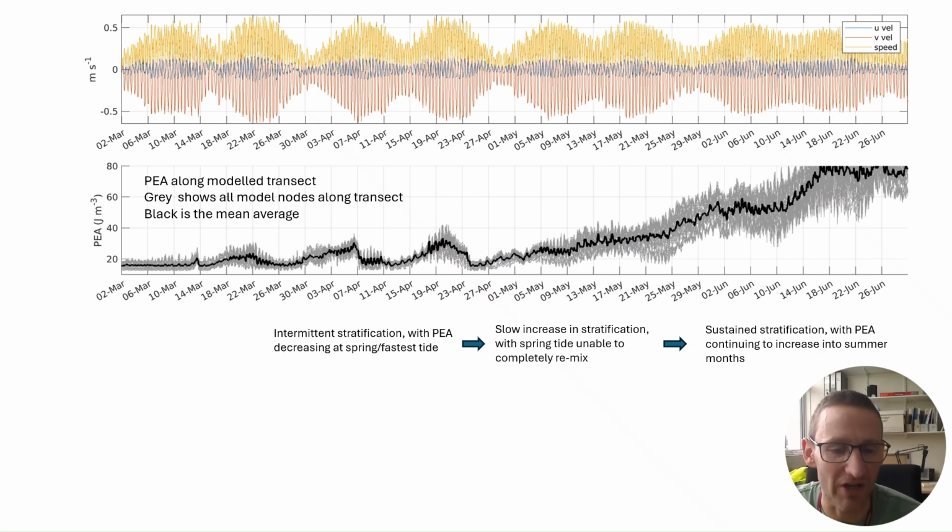The next figure shows the potential energy anomaly, which is the amount of energy to completely remix the water column. So this is a good indication of how stratified the water is. So you can see early in the year the water is not stratified, and then you start to get these little peaks in PEA, which roughly coincide with just before the spring tide. So what's happening is the surface heating is sufficiently strong as you move into the spring months for stratification to occur, but then the spring tide comes along and the tidal velocity increases, and it's enough to remix the water column, so PEA reduces again. And in this example it actually occurs roughly about 3 times during March and April.